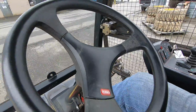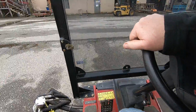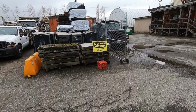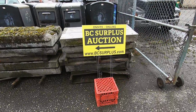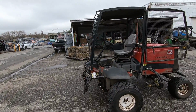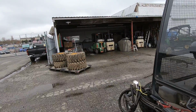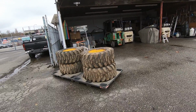So, okay, this one's selling April the 6th, 2022, bcsurplus.com. It's located in Langley. We're all city auctioneers, and we've got a bunch of stuff selling in this auction. Government surplus, estate, you name it. Nice mixed sale, good selection. Hopefully you'll get another buy-by auction.